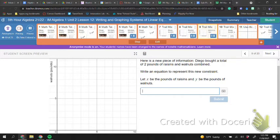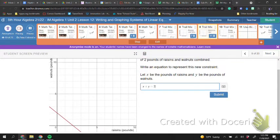Benny, help me out. How am I getting to 2 pounds? What am I buying? X plus Y. Yeah, let's do it. X plus Y equals 2. If I take my pounds of raisins and my pounds of walnuts, it needs to equal 2. So this line here has all my values of 2 pounds. If I add my X and Y, I get 2. Should this make me have more answers or fewer answers than just getting a total of 15? Fewer. Yeah, we have 2 constraints now, right?